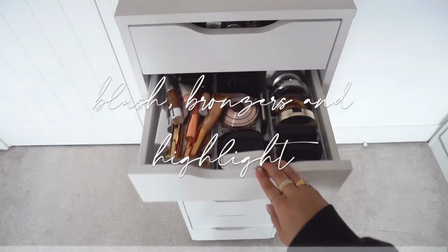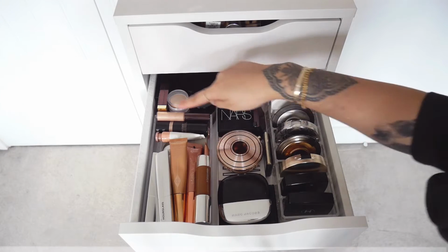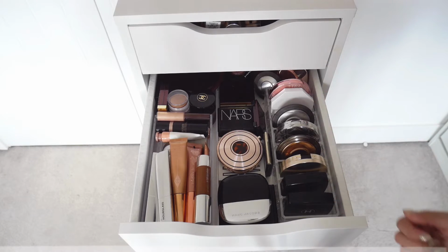Now we move on to blushes, bronzers and the highlight drawer. Here we have my liquid blushes and highlighters, products that I don't use as much, and then the rest of it is just products that I gravitate towards every day.